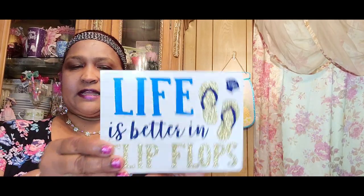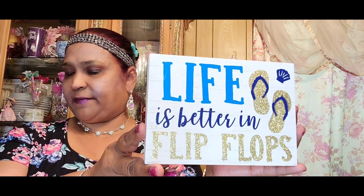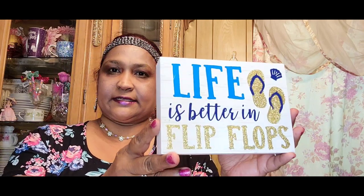Then I picked up another one of this. Life is better in flip-flops, with the flip-flop and the shell. I picked up this. It's an Armscan product. It's a rebuy, and I picked this up to send to a friend of mine. So I got that, and then I got these plates. You guys saw me hold the napkins for these, and now I have the dessert plates, and I also held the other plates a while back.